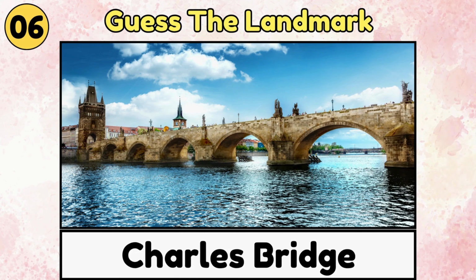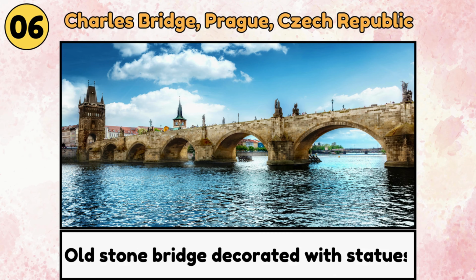Charles Bridge. Charles Bridge is an old stone bridge in Prague, Czech Republic, that crosses a river and is lined with statues.